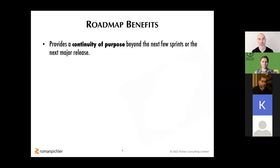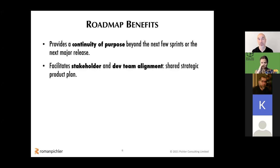So, you know, if you usually plan your development efforts, say in 2 or 3 month cycles, then having a plan that states how the product is likely to evolve over the next, say, 12 months offers this continued purpose. I think that's helpful. It's helpful for the stakeholders and it's helpful for the development teams to plan their work and see what's likely to be ahead and make the right decisions.